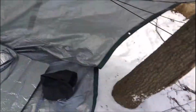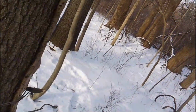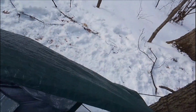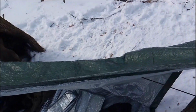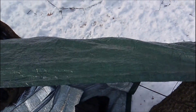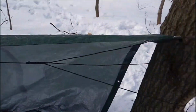There's the shelter set up. So what I did was, of course, in here. Okay, so with this setup and with the BioLite going, now I realize the weakness of this BioLite is this: it will not be going all night long. I realize that, but it'll give you a temporary reprieve from the cold if you were in the situation.